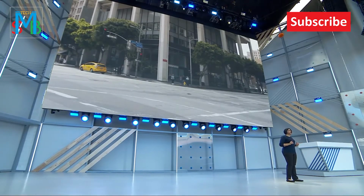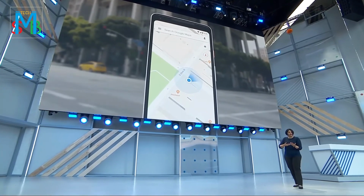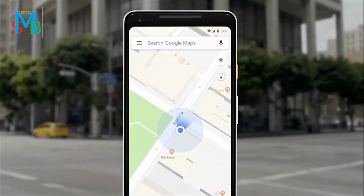You have no idea which way is south. So you look down at the phone, you're looking at that blue dot on the map, and you're starting to walk to see if it's moving in the same direction. If it's not, you're turning around. We've all been there.